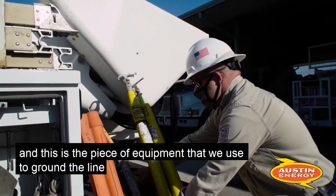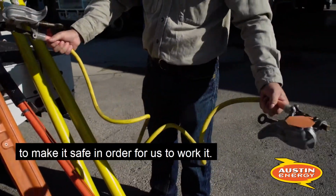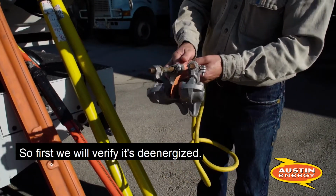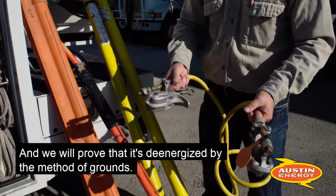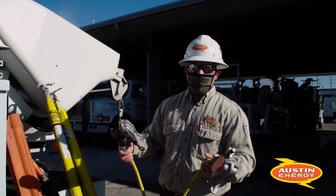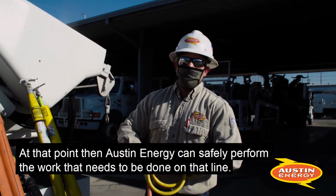And this is the piece of equipment that we use to ground the line to make it safe in order for us to work it. So first we will verify it's de-energized, we will test that it's de-energized, and we will prove that it's de-energized by the method of grounds. At that point, then Austin Energy can safely perform the work that needs to be done on that line.